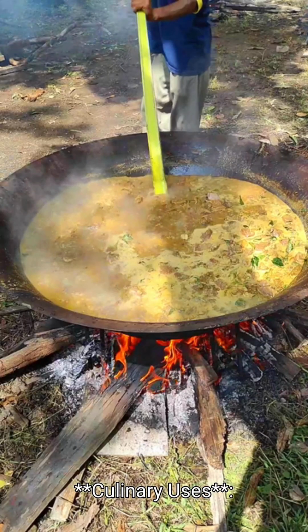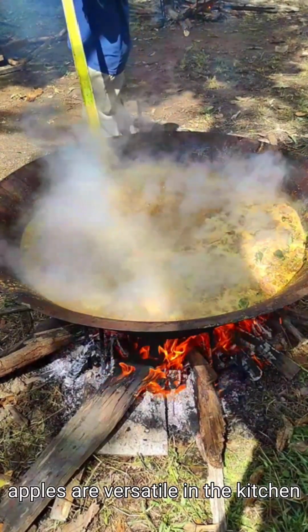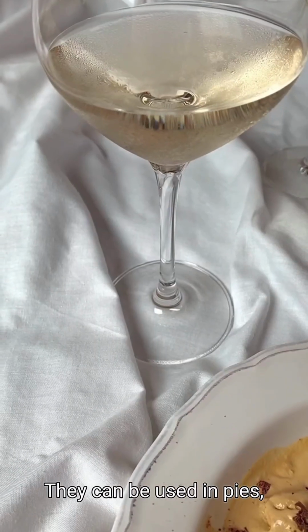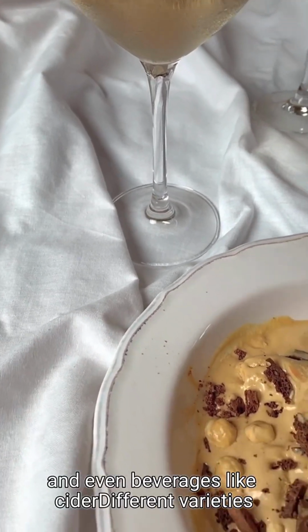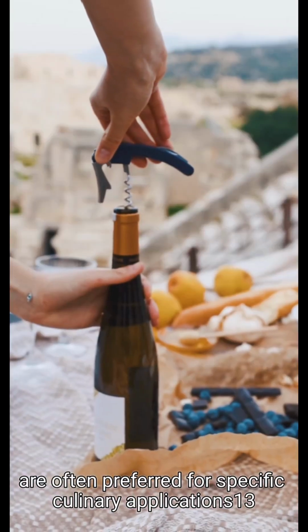12. Culinary uses. Beyond eating them fresh, apples are versatile in the kitchen. They can be used in pies, sauces, salads, and even beverages like cider. Different varieties are often preferred for specific culinary applications.